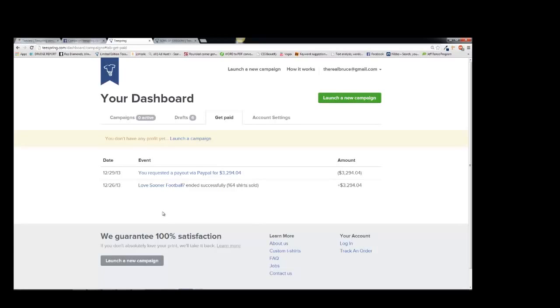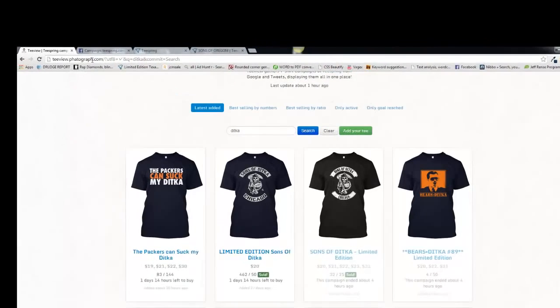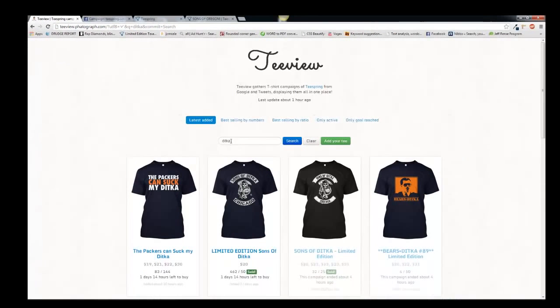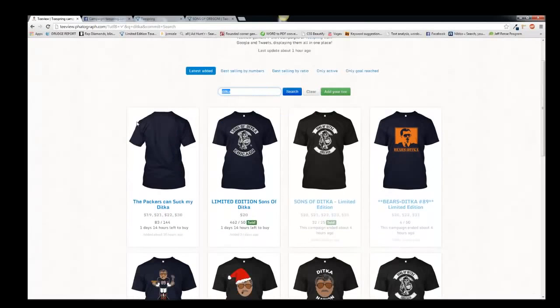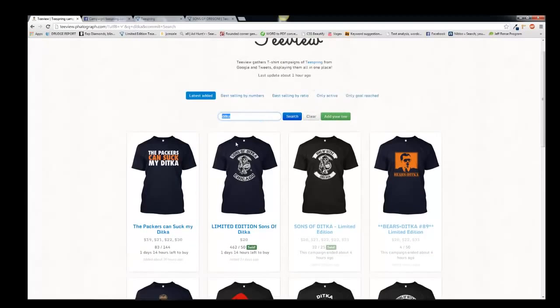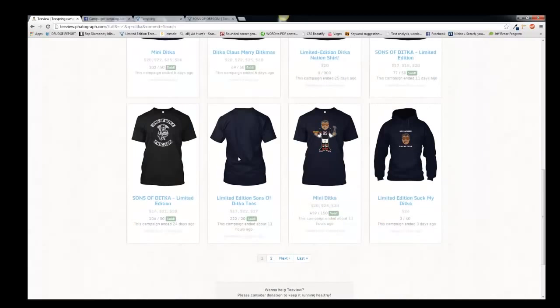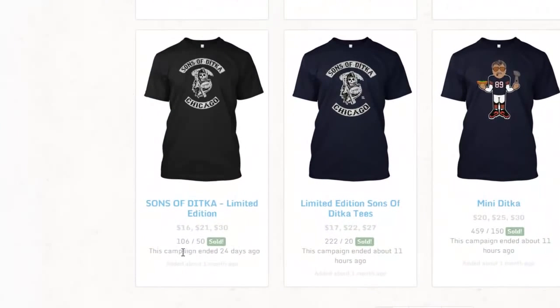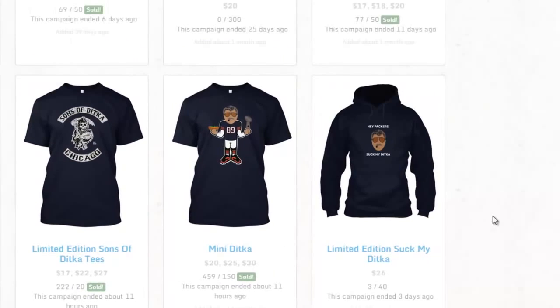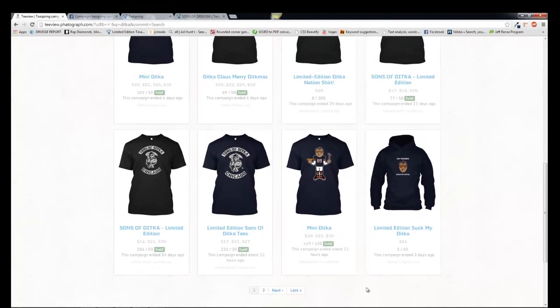The key is finding a design that works. So I did want to talk about that. Over here at T-View at FatGraph, just an example, I want to show how I decided on my design. I had searched for Sons of. Now I put Ditka this time because that was a couple of weeks ago and the results have changed. But when I searched for Sons of here, I noticed these Ditka shirts down here selling like 106, 222, and there was actually one that had sold even more.